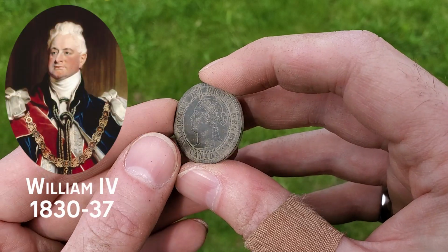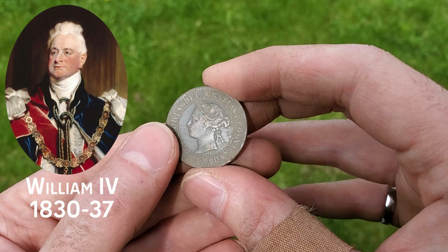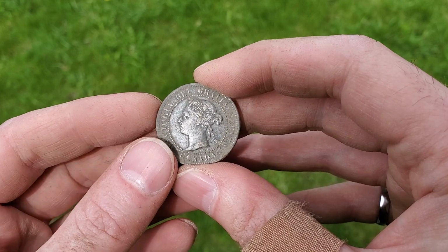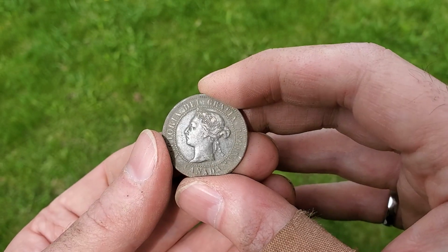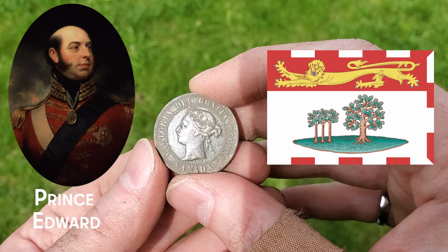And William IV died just after Alexandrina, who would become Queen Victoria's, 18th birthday. And when he died, she became queen. Interestingly enough, Queen Victoria's father, I believe, Prince Edward, Duke of Kent, is the person for whom the province of Prince Edward Island is named.